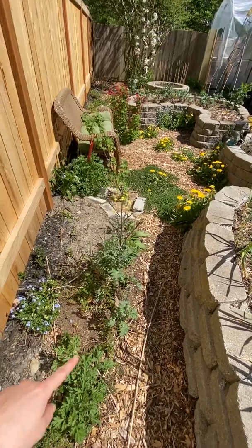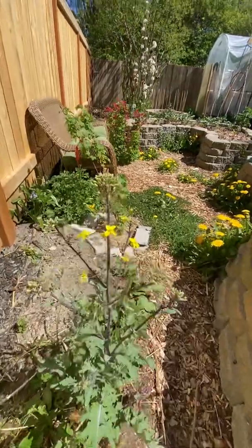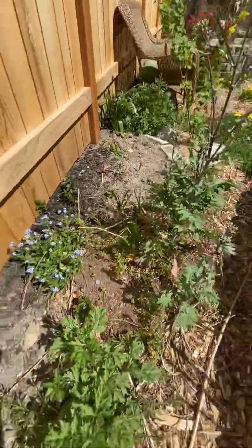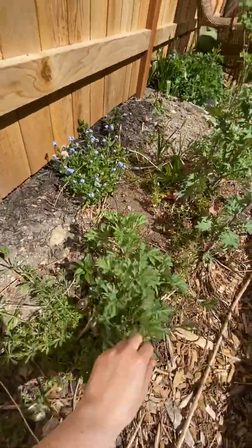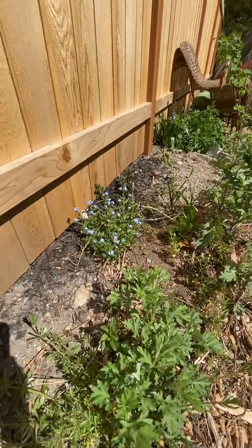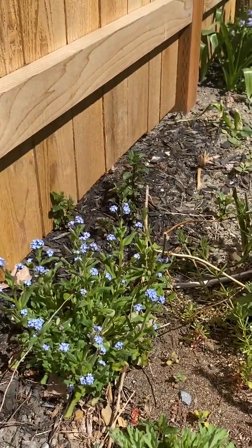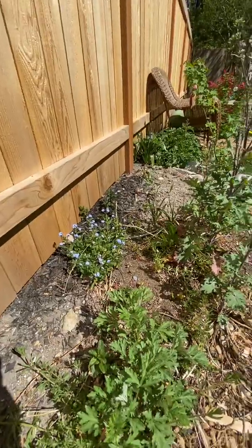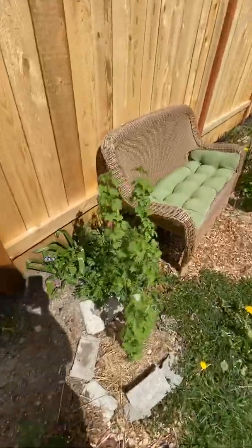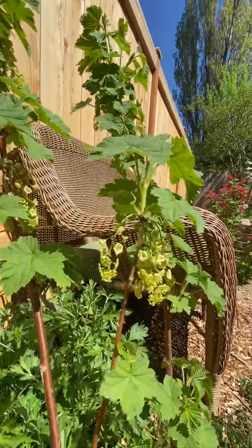Same with this kale. It's in bloom. The hummingbirds love the kale flowers. Here's some mugwort that's popping up. Lots of mugwort. Forget-me-nots, which I love. Some mint here. Lots of mint. Here's a gooseberry. Look at these dainty little flowers. Isn't that gorgeous?